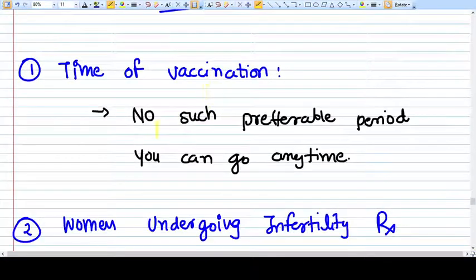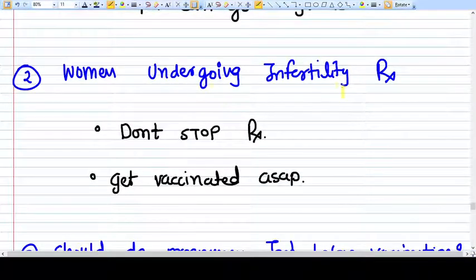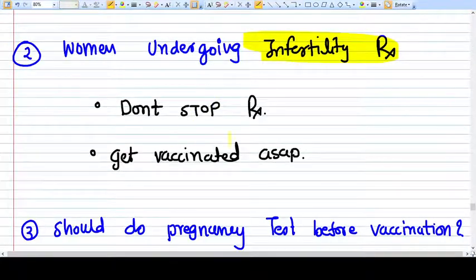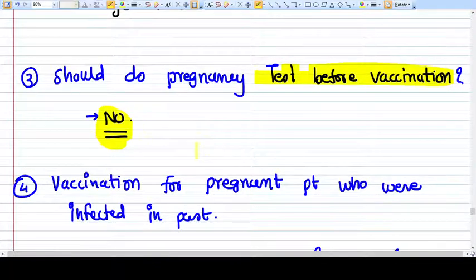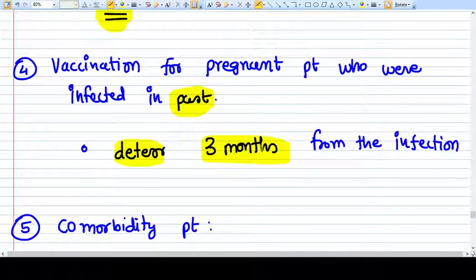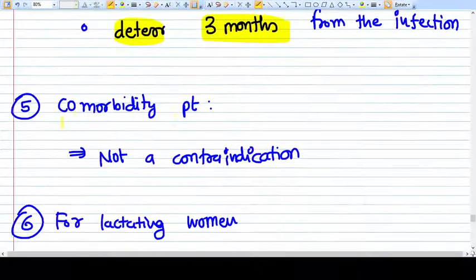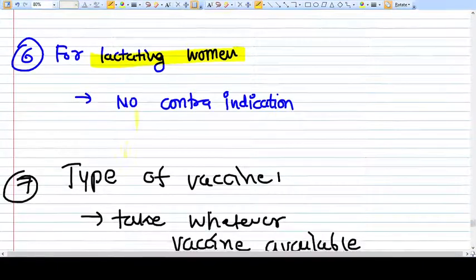Now, there are some questions about conditions. What is the time of vaccination? There is no preferable time period. You can get vaccinated at any time. Women undergoing infertility treatment can get vaccinated as soon as possible. Should a pregnancy test be done before vaccination? No. If you are getting vaccinated, you don't need to know whether you are pregnant or not. For pregnant patients who were infected in the past, defer vaccination for 3 months from the infection. Comorbidities are not a contraindication for vaccination, so yes, you can go for it. For lactating women, it is not a contraindication either.